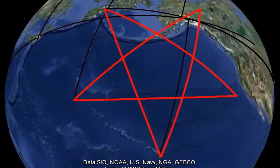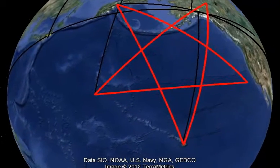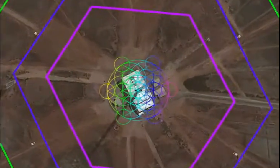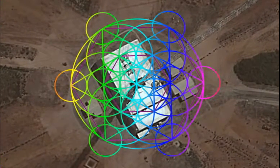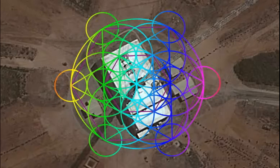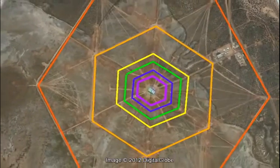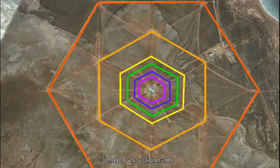There's one other energy device that I know of that's located in Australia. It's the Holt Naval Communication Station. And I've overlaid the Fruit of Life with the Metatron's cube inside of it because of the way these radio antennas are arrayed. They're arrayed in hexagrams that have all these relationships I've traced out in the colors between them. And I didn't even trace them all, I was just tracing the hexagons that look like cubes. It really looks like a cube in this place.